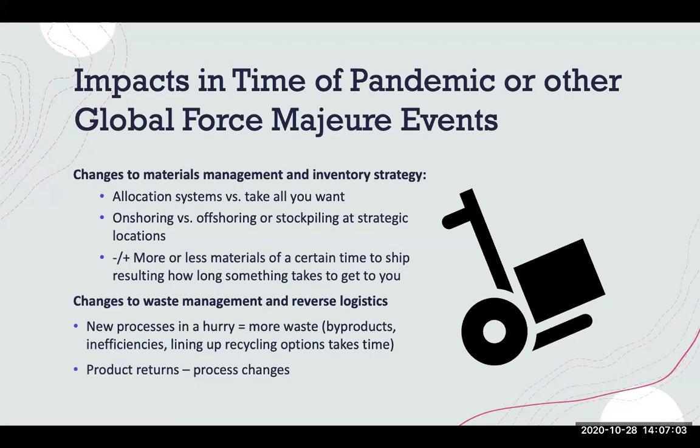Local breweries, who would possibly have seen a decline in sales, especially if they had a microbrew restaurant attached onto it, the restaurant's not going to be very functional right now. Instead, if they switch to manufacturing hand sanitizer, there we go. You've just onshored that requirement. You know, we may have previously imported Purex from China. Guess what? We're now manufacturing the equivalent of Purex locally. So that's the onshoring move. So those changes happen with regards to materials management and inventory: onshoring, allocation systems and stockpiling.